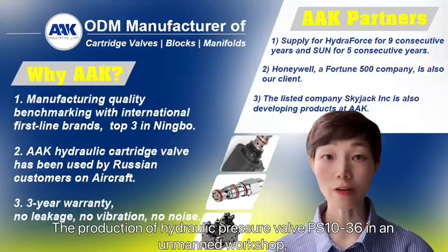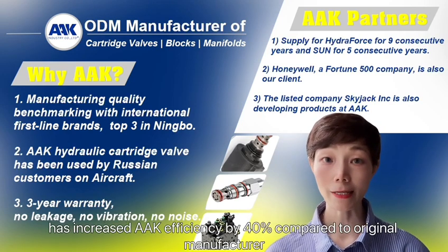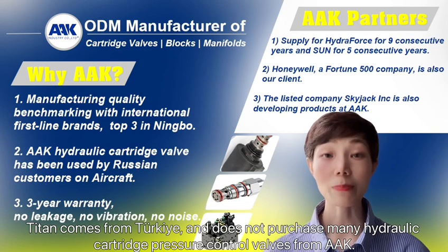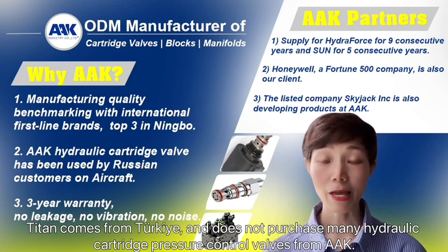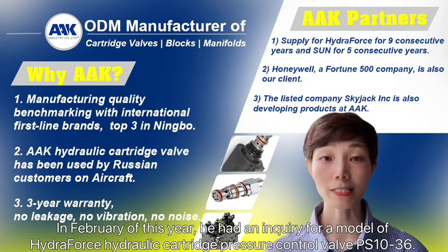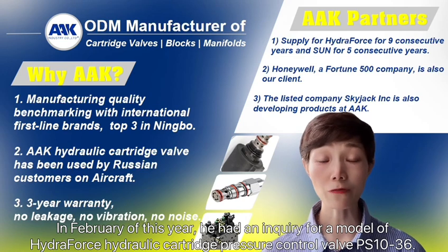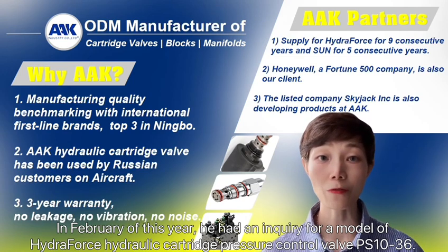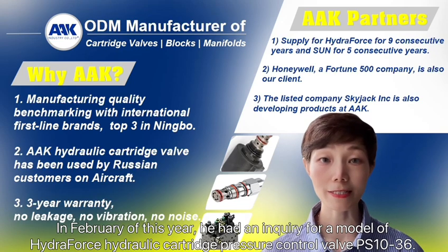The production of hydraulic pressure valve PS1036 in an unmanned workshop has increased AAK efficiency by 40% compared to the original manufacturer. Titan comes from Turkey and doesn't purchase many hydraulic cartridge pressure control valves from AAK. In February of this year, he had an inquiry for a model of HydraForce hydraulic cartridge pressure control valve PS1036.